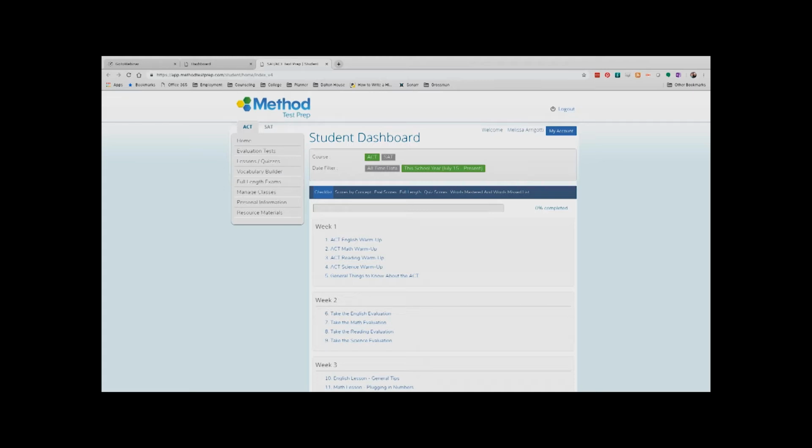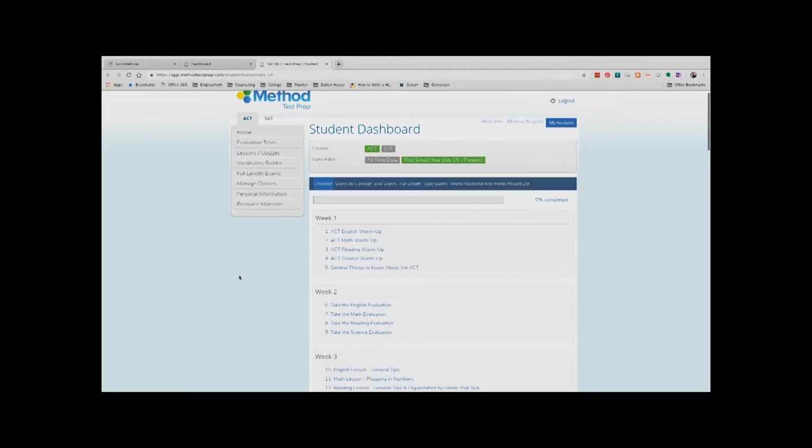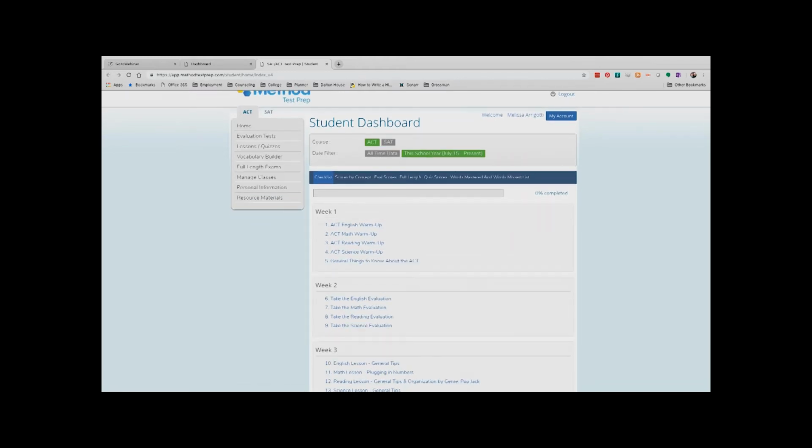Method is well recognized for making it easy to chunk the pieces of information that they're going to teach to help prep for the tests into the little chunks that you can retain. So each of the tests, whether it's ACT or SAT, is divided up into weeks. The ACT is a 20-week prep course, and the SAT is an 18-week prep course. And you can see here that they are divided into 4 or 5 lessons each week.